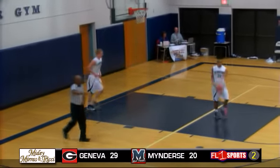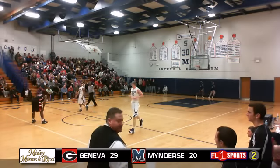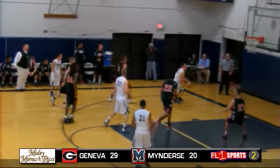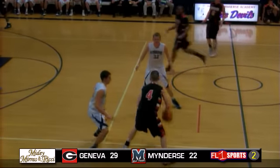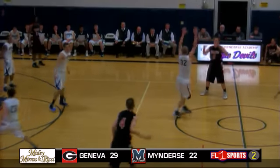Sweeney from downtown, off the mark, tipped in by Junior Sims, and you just get the feeling that Sims has been waiting for his opportunity. Again, he has not played in the first three games for Geneva because of some academic issues, and he has come out tonight and made a real impact. Yeah, I think the first quarter he was kind of finding his way, and this quarter's been dominant. Yep, all seven of his points in the second quarter. Mynderse with the answer from Miller. He has six, and it's now 29-22, under a minute to play in the second quarter. Good shot by Miller there.